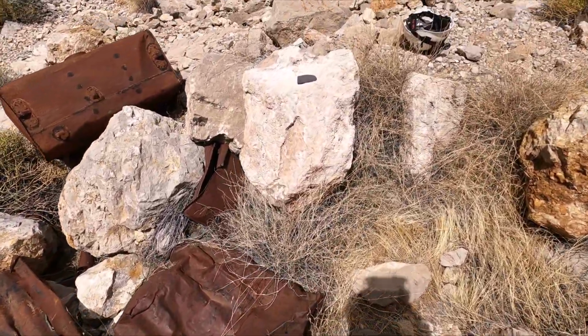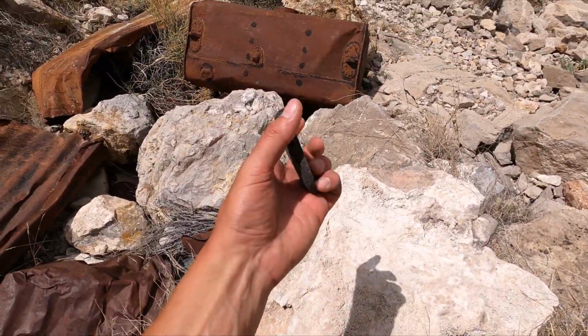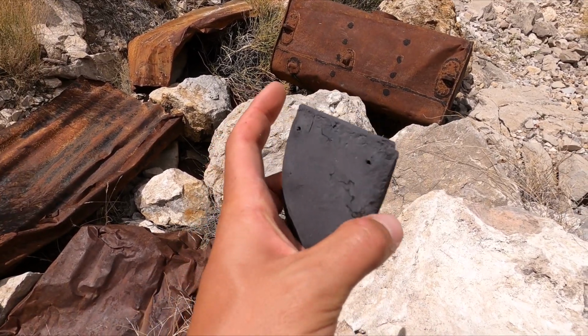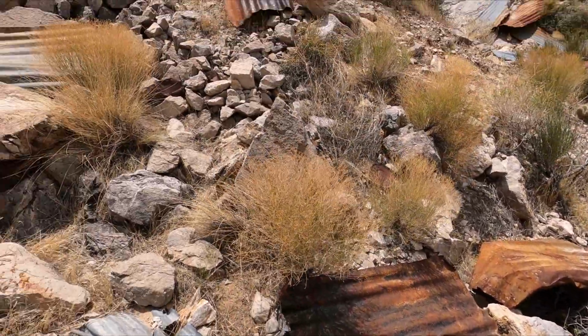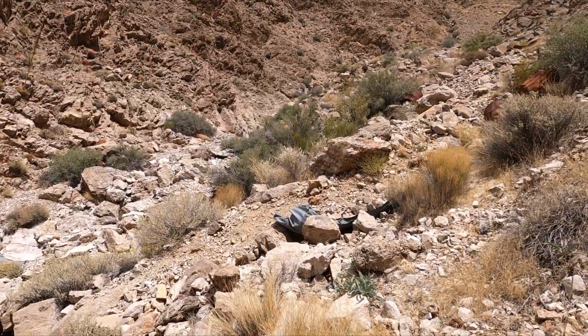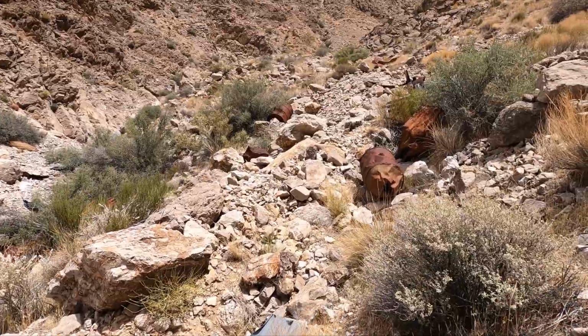And there's just so much more stuff scattered. Right here, we got this boot heel plate. This looks like it's made out of rubber. It says made in USA. And there was so much more stuff I seen on the way up. Let's head up this way, see what else I can find.